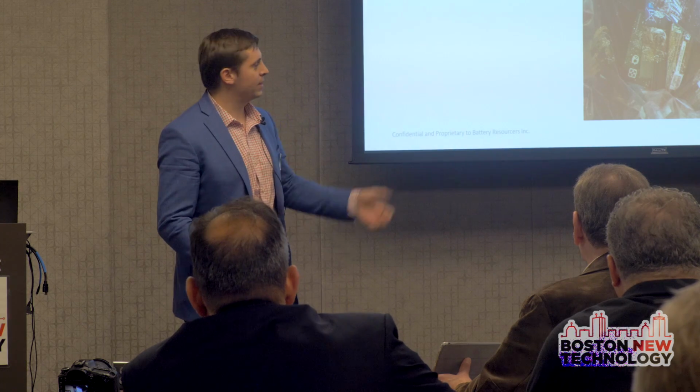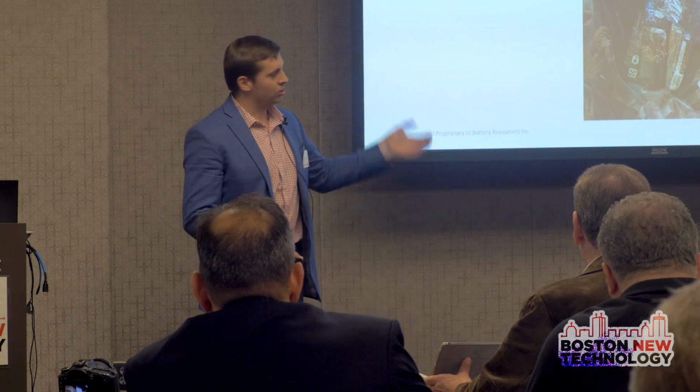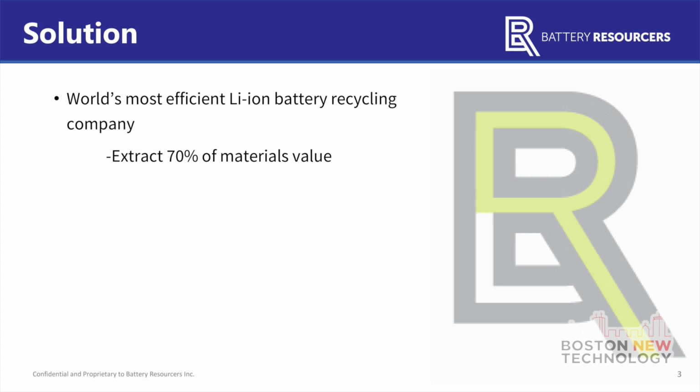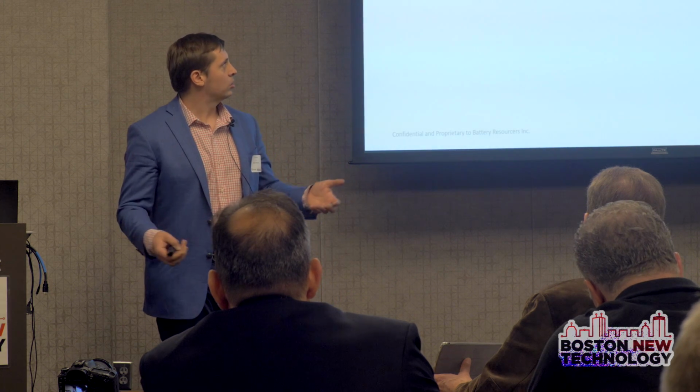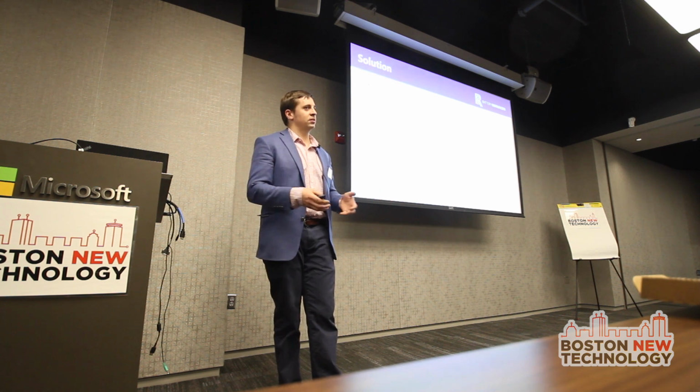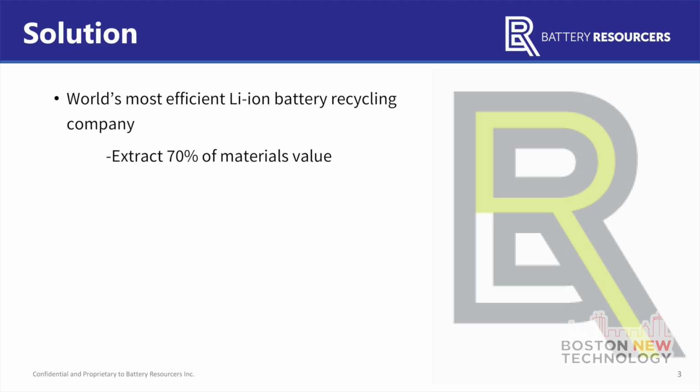And the reason you want to recover cathode materials is that existing recycling technologies only recover the metal. That's 30% of the battery's value. So they're also inefficient and recover less than 50% of the overall battery weight. With our process, we're recovering 70% of the battery's material value, 50% of that coming from cathode material, the rest from the other components of the battery. And we're also recovering 98% of the battery. Really the only thing that's going into landfill when we recycle a battery is the plastic separator.